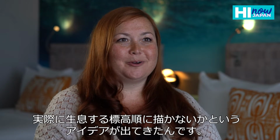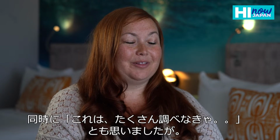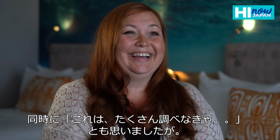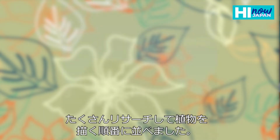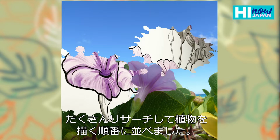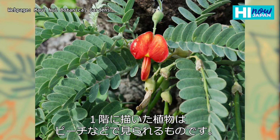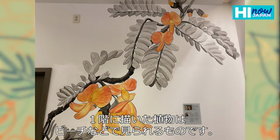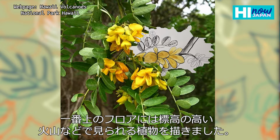Yeah, it came up in a conversation. Why don't we do them in the order in which they grow naturally? And then, of course, I was like, oh, I have a lot of research to do now. Because if we're gonna do this, let's do it right. And so we just started doing tons of background research on all those flowers and sort of layering them. So the ones like the ohai on the ground floor is something you'll find growing right on the beaches. And then the mamane on the top floor grows right on the crests of the volcanoes and stuff.